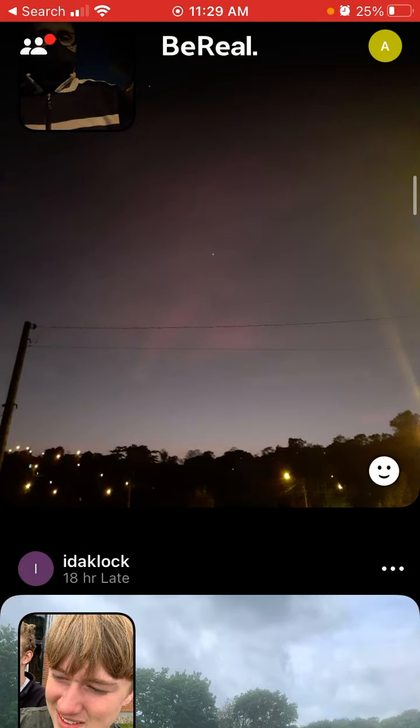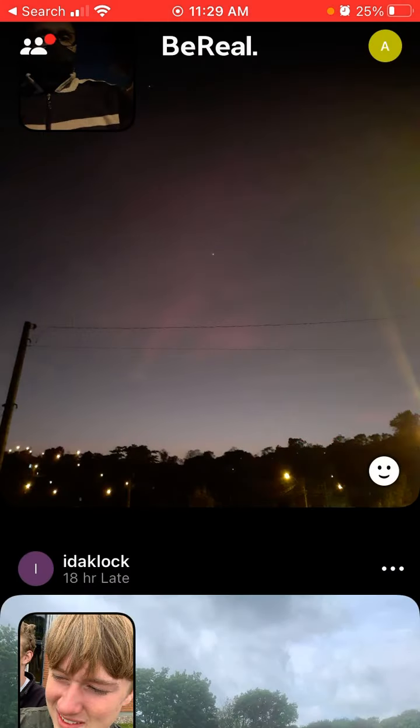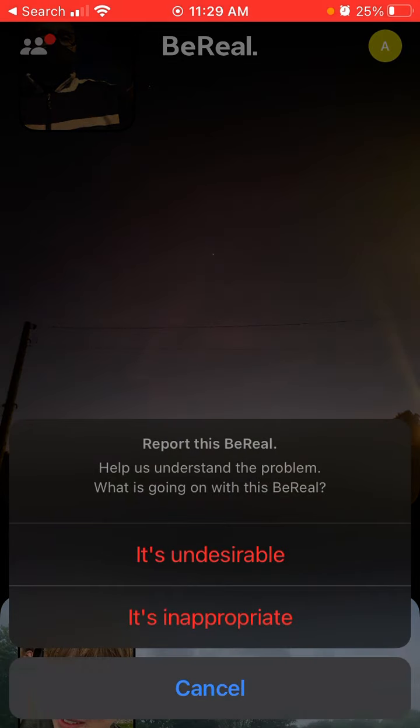So I'm here in the Discovery tab. It looks like Instagram. I can see what's happening. Then I can also add a RealMoji. I can just add some emoji and react to this image, because sometimes it can be really funny. People are in really weird situations sometimes, and you can just capture that. So that's cool.